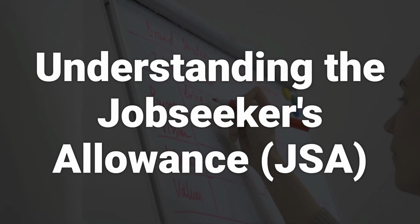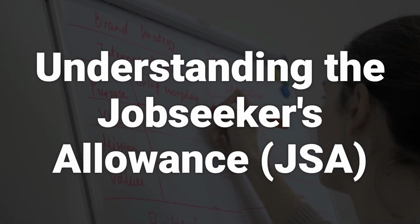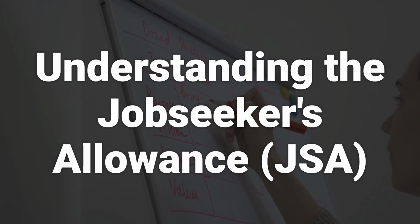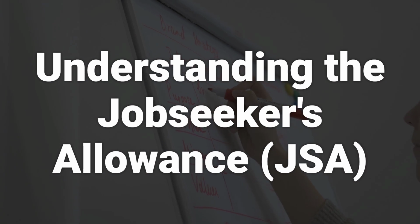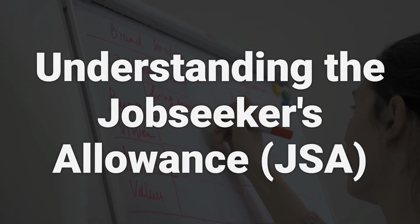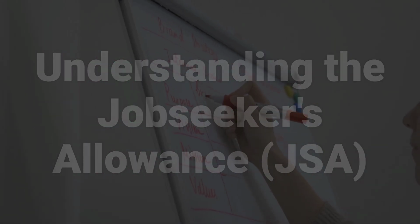The Job Seekers Allowance is a conditions-based benefit, meaning recipients must meet certain conditions in order to retain eligibility for payments. The main requirement for receiving the JSA is the recipient must provide proof on an ongoing basis that they are actively looking for employment. This condition was introduced to prevent unemployment benefits from becoming too easily available and accessible.